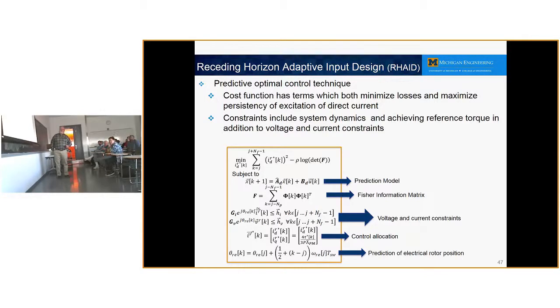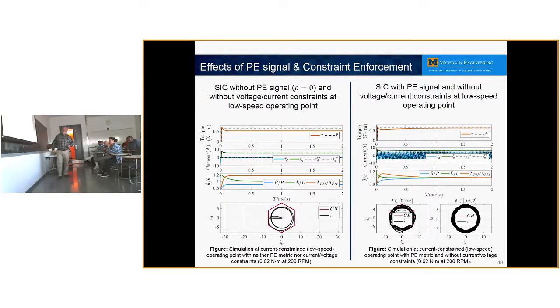Then we have a number of constraints. The constraints associated with the fundamental dynamics are presented in a discrete form. The Fisher information matrix is not a constraint, actually, just part of the cost function. Then we have the voltage and current constraints that I described earlier. The quadrature current is constrained based on the torque we would like to provide. And then we do a very simple prediction of rotor position, just based on the speed and extrapolation, because of the inertia of the system. We don't expect the speed to change too quickly within our time horizon, so that's a reasonable thing to do here.